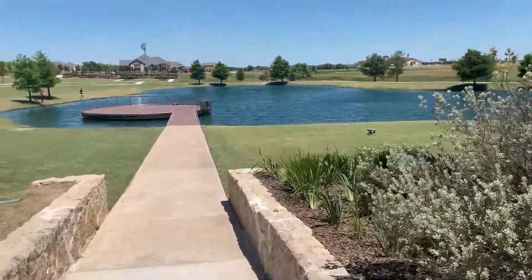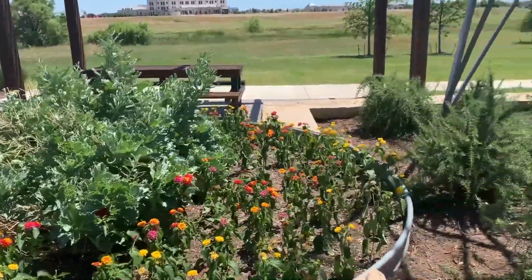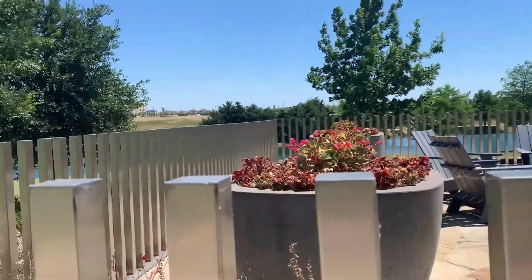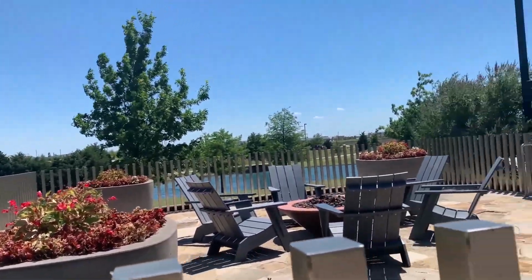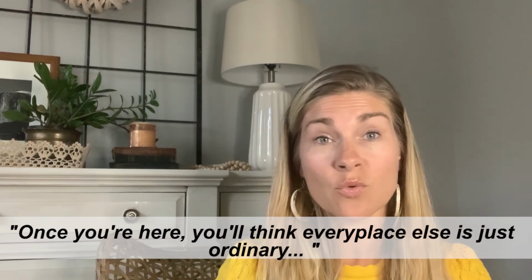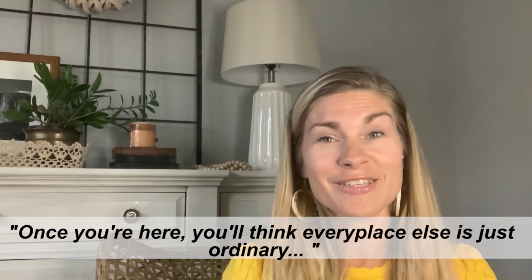They've got a few lakes, some wooded creeks, some pocket parks and parks built in. There are hike and bike trails, outdoor fields, and on top of all of that, you can enjoy top-notch, really resort-style amenities within your own neighborhood. The motto, or the tagline, for Windsong Ranch is, once you're here, you'll think every place else is just ordinary. So you can see if that's how you feel by the end of this neighborhood tour.